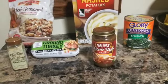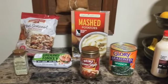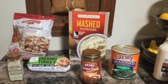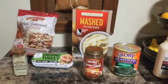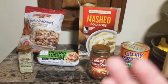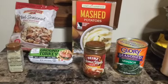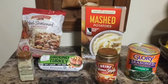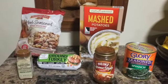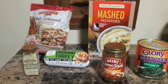And for the gravy, I accidentally grabbed the mushroom. I meant to get the onion, but this will work too. And then whatever green you want on the side, I'm just going to do a can of spinach. But obviously you can do peas, green beans, a fresh salad, whatever you want. I just wanted to show you that you can shop your pantry. You can find good deals on turkey alternatives, meaning alternatives to a whole entire turkey, and you can still kind of do a Thanksgiving on a budget. So stick around and I'll be back shortly to make this meal.